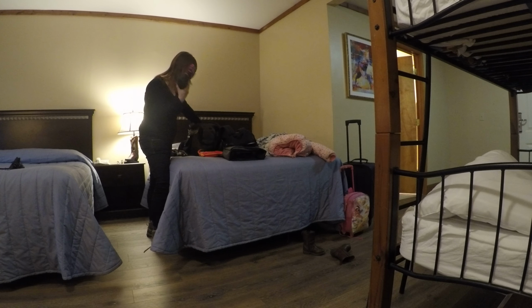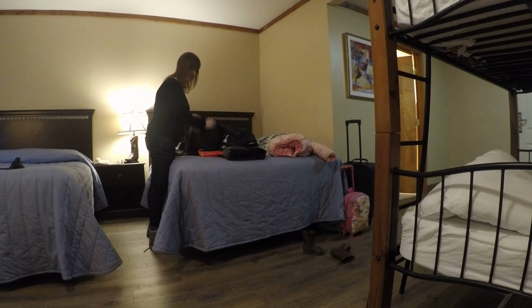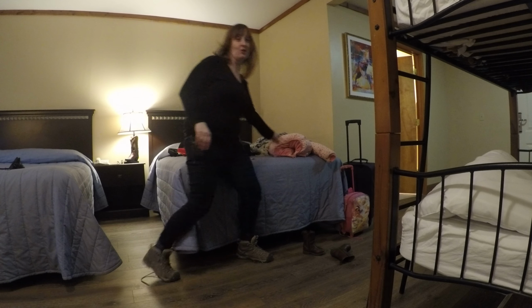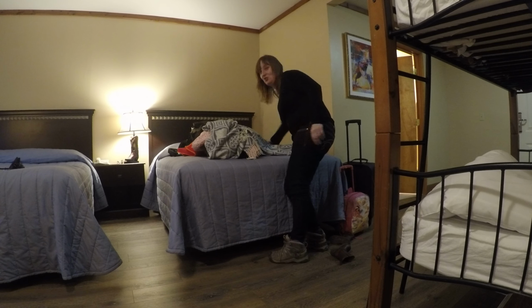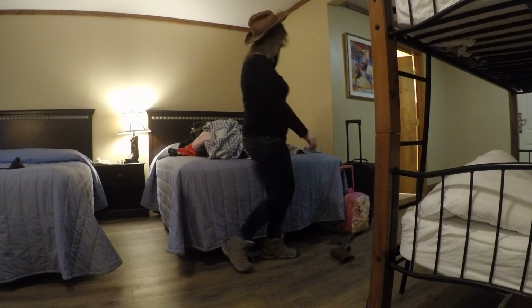We have snow boots. We have toiletries. I have sneakers because my feet are starting to sweat in hiking boots. We have regular sneakers. We have a life vest so my daughter doesn't drown in the pool. Have all my camera equipment, all my GoPro stuff, my winter coat, her winter coat, my poncho. Wouldn't be a dude ranch without a yee-haw.